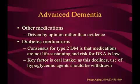Diabetes medications are not life-sustaining, and the risk for DKA is low. Clearly, if you do happen to have a type 1 diabetes patient, you don't want them to go without insulin, but I would argue that your risk for hypoglycemia would warrant backing off quite a bit on the insulin dosing. A lot of times with diabetes medications, I look at the oral intake, predominantly looking at the hypoglycemic agents like sulfonylureas. As their oral intake declines, you clearly need to watch out for concerns about hypoglycemia.